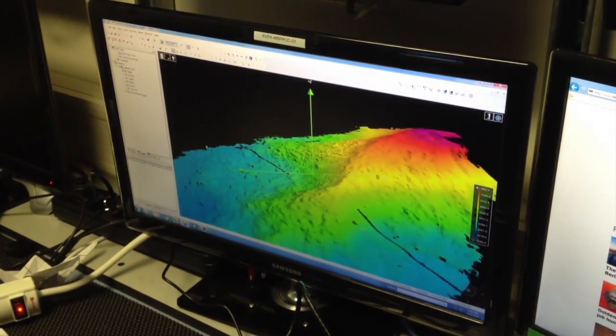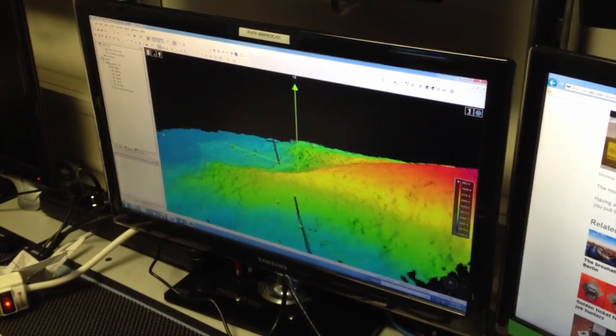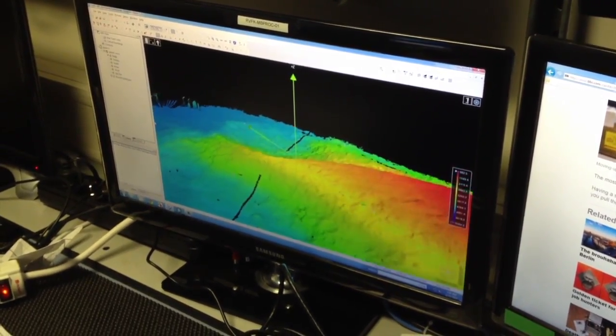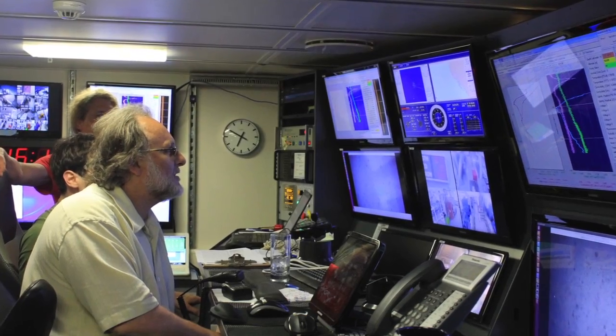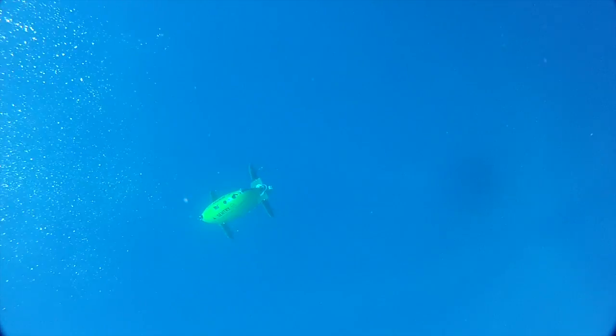The team mapped Loihi's deepest reaches, more than 16,000 feet below, aboard Schmidt's research vessel Falkor, using the ship's multi-beam data and Woods Hole's autonomous underwater vehicle Sentry. Cutting-edge technology, a pioneer vehicle that targets and it just doesn't get tired and maps at higher resolution and takes photographs that we couldn't otherwise gain.